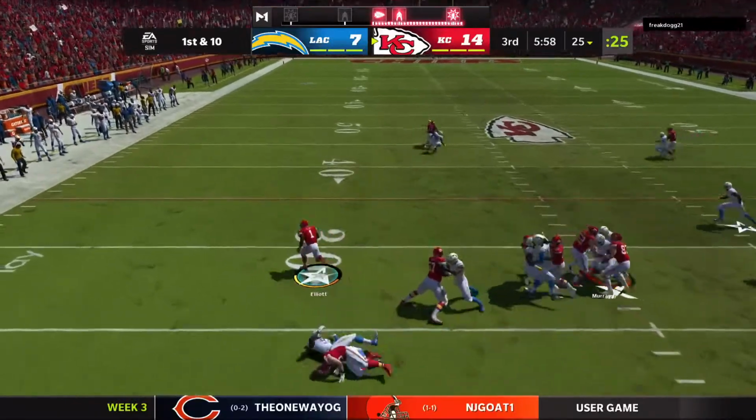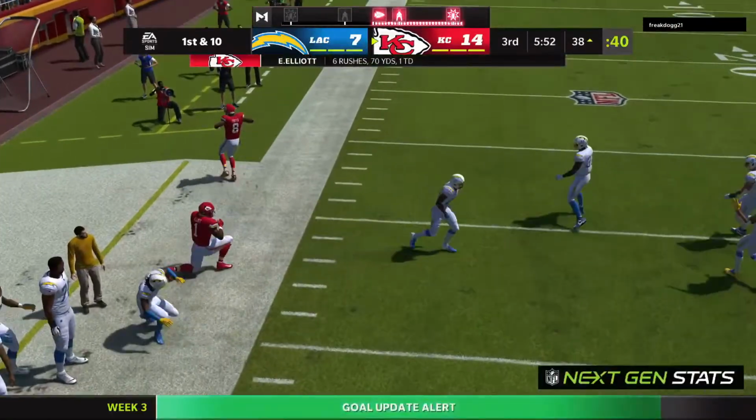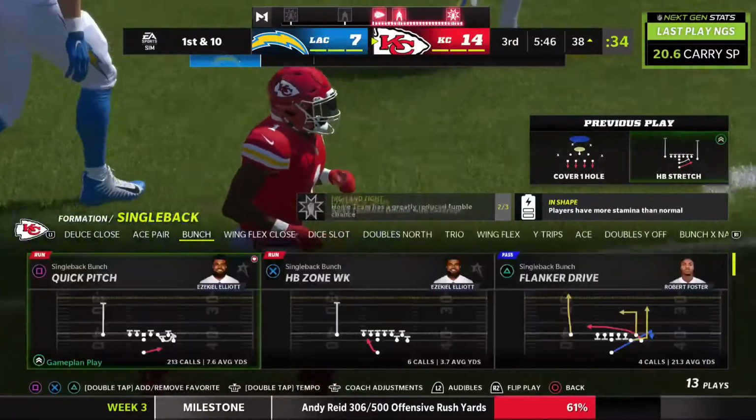Second half starts with a carry by Elliott. Elliott, a first down and more, and finally brought down at the 38. 69 yards for him on the ground now as he has been terrific here this afternoon.